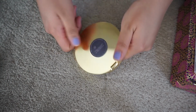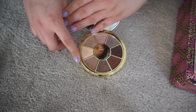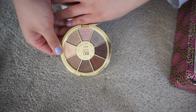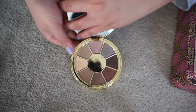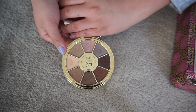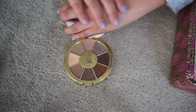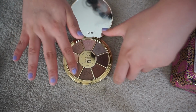Okay, this is the Tarte Rainforest of the Sea #1 eyeshadow palette, and it comes with these neutral colors. And there's a big circle in there that they could have put a color in, but nah. So there are 8 shades in here, and they're all neutral and shimmery. There's one matte in here, which is this light one called Sand. And though they swatch beautifully, and they all seem like colors I would use.